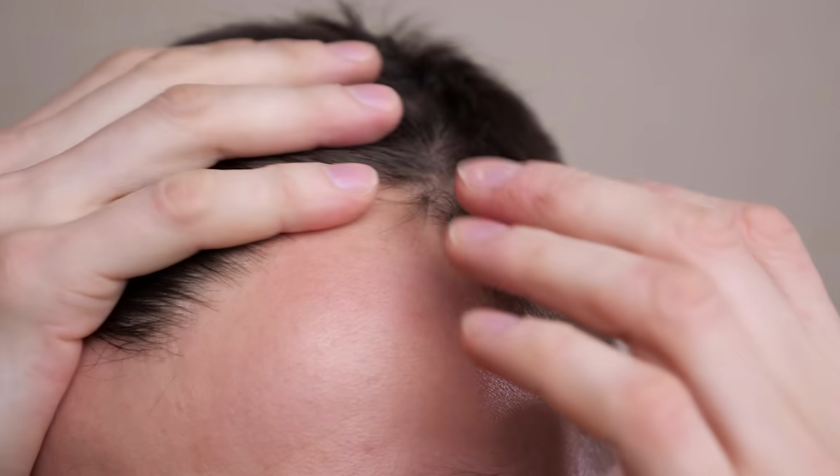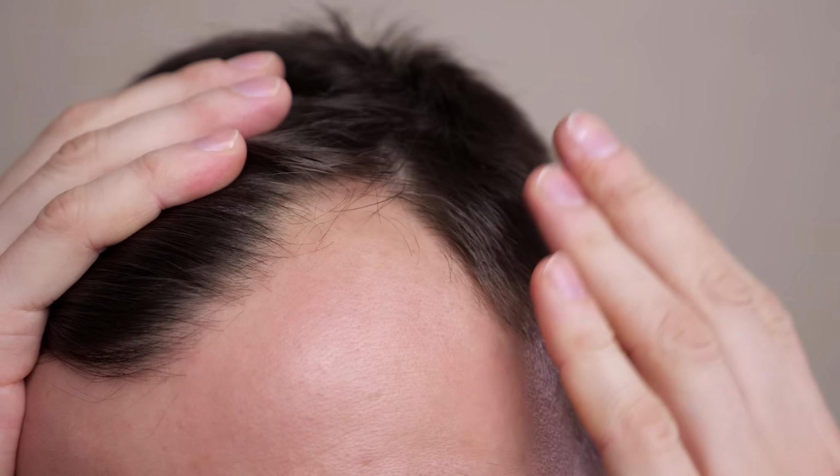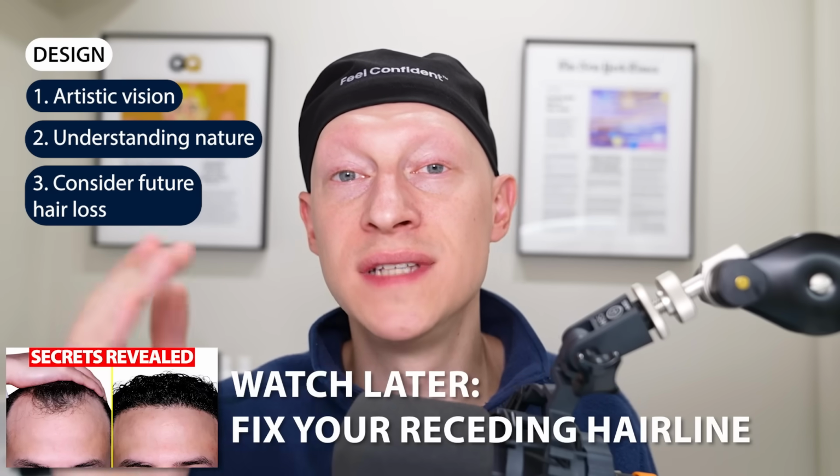And item number 3 in the design bucket is taking into consideration future hair loss, because we know that even with proper medical therapy, people can continue to lose hair to a degree. So we need to design our recipient areas in a way that could account for future hair loss and also the number of grafts we use, making sure that we leave some in the reserve in case we need to come back and add to it, or if a new area opens up. So that's very important. Medical therapy is going to be very important too, but understanding design from the standpoint of anticipating future potential needs when it comes to hair transplants is very important. And if you're interested in artistic hairline design, make sure to check out my video dedicated to that topic.